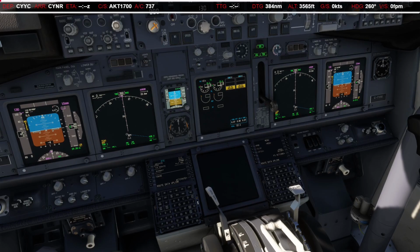Arctic 1700, Calgary clearance, information X-ray is current. Cleared to Fort McKay Horizon. After departure, fly radar vectors to Avram, then as filed. Departure runway 17 left. Initial climb altitude 6,000 feet. Departure on 124.525, squawk 2442.